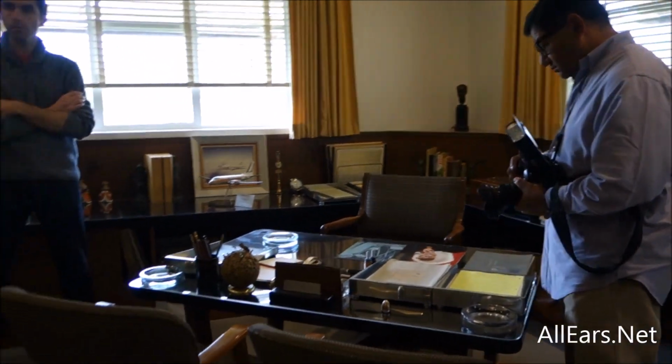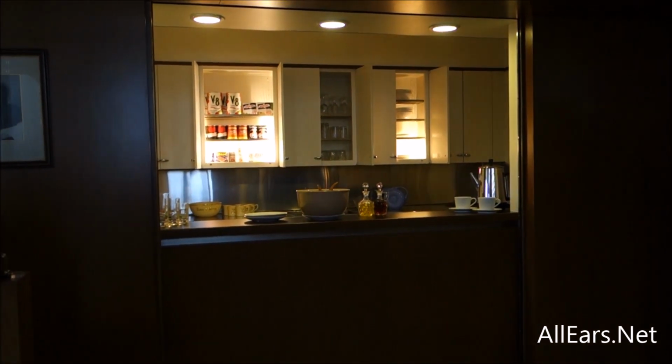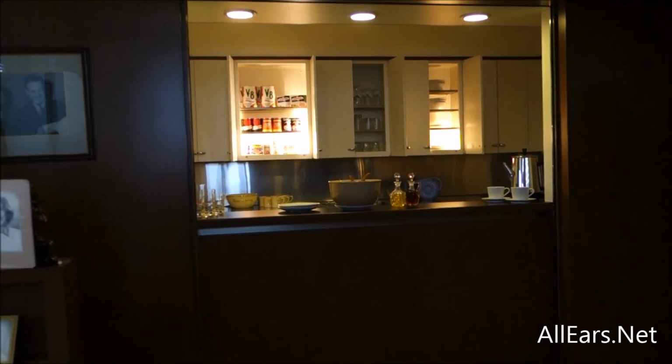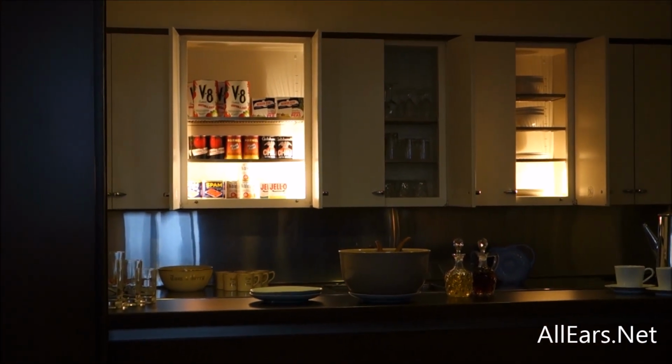Justin here, push the button. You saw this in the movie, but this was Walt's kitchen. And it's stayed there, and it's been used by every CEO since Walt. They used it all the time. Most of the materials that are in there are reproductions.